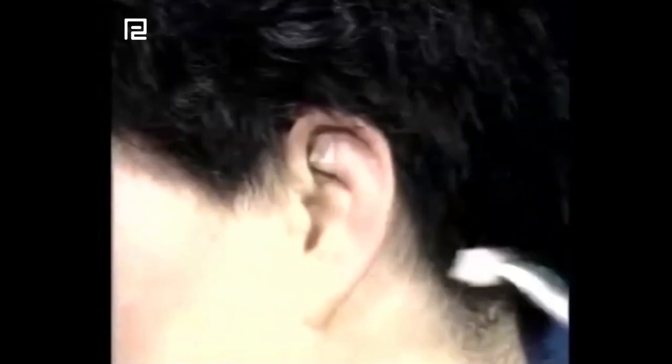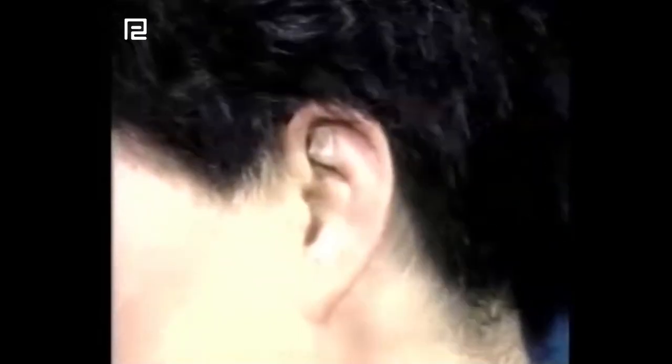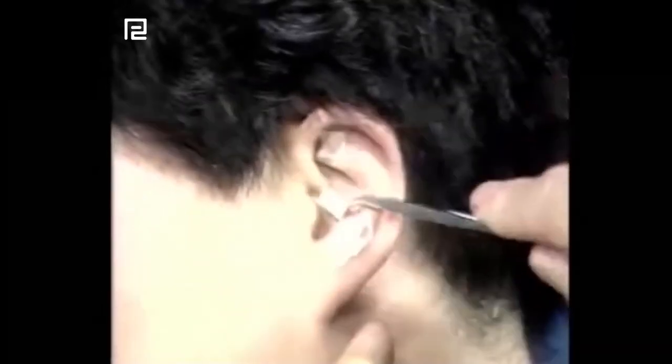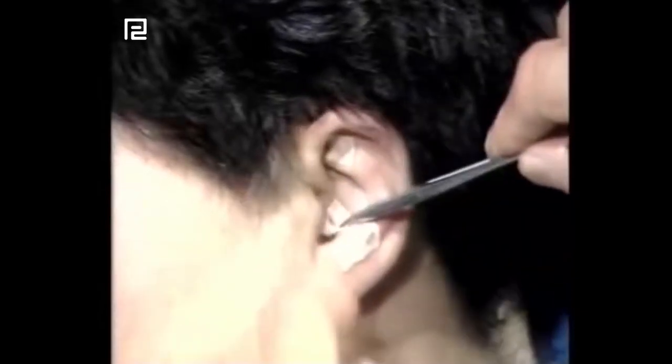In cases of dizziness, select Shenmen, temple, occiput, heart, and subcortex points.